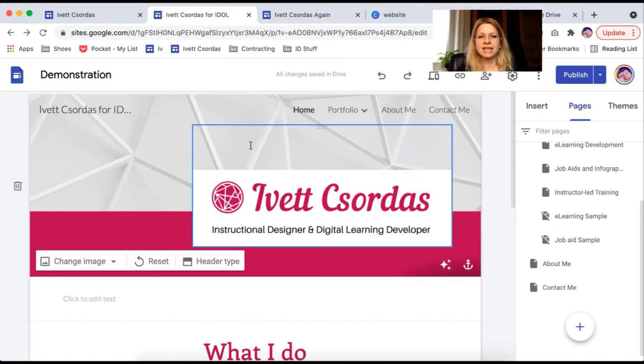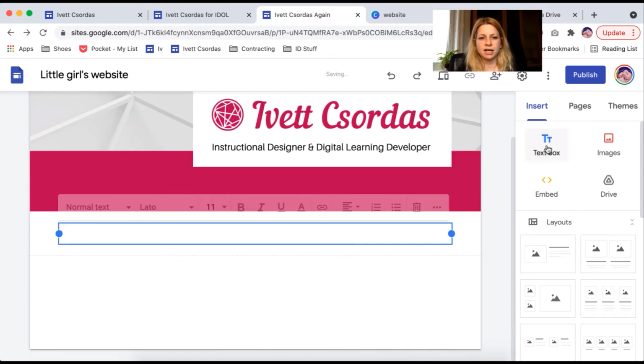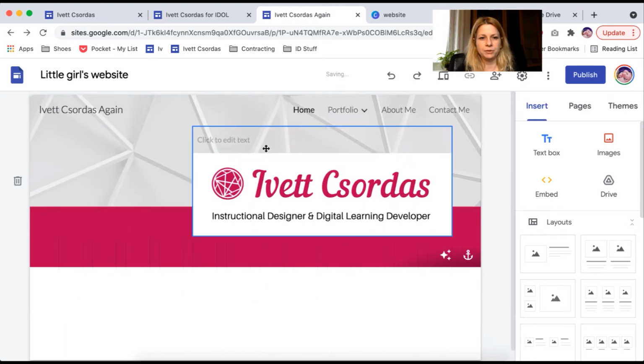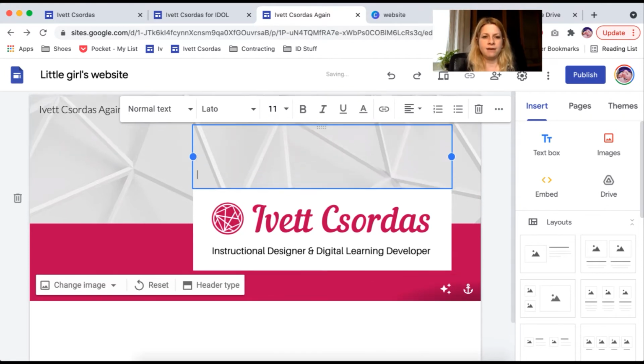So you can see here that I've already changed it. Now navigating space is possible in Google Sites, but we need to be clever. So I'm gonna add a text box. I'm just gonna drag it up here. There we go, up here. Oops, drag it back to where it was. And then I can stretch it out like that.